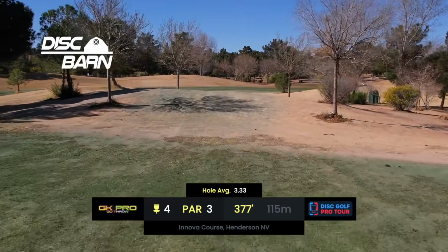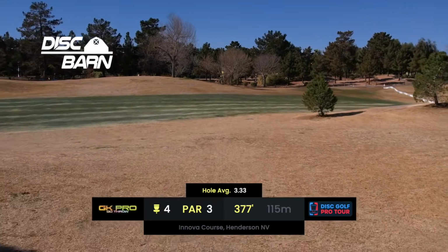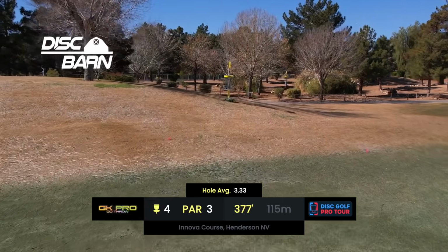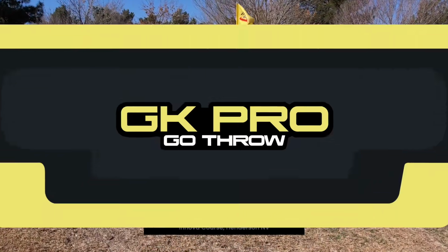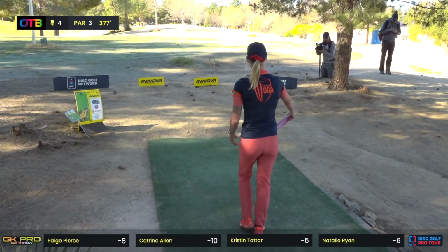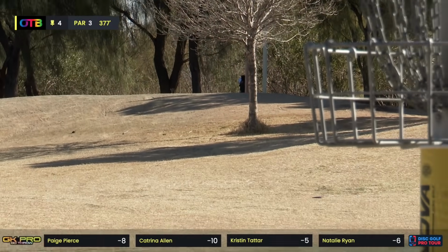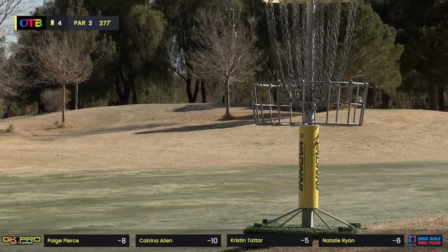This 377-foot par 3 is a good example of one that not a lot of people will be getting. But they probably all will get birdies. Actually, you know what? They can. Yeah. It's a tricky shot, though. You have to throw kind of uphill through a gauntlet of tiny trees. You want it to carry out past the plateau that the trees are on and still maintain some turn before finishing out onto the green. There is an out-of-bounds cart path behind the basket, but it doesn't really come into play on the drive unless you really go wild.